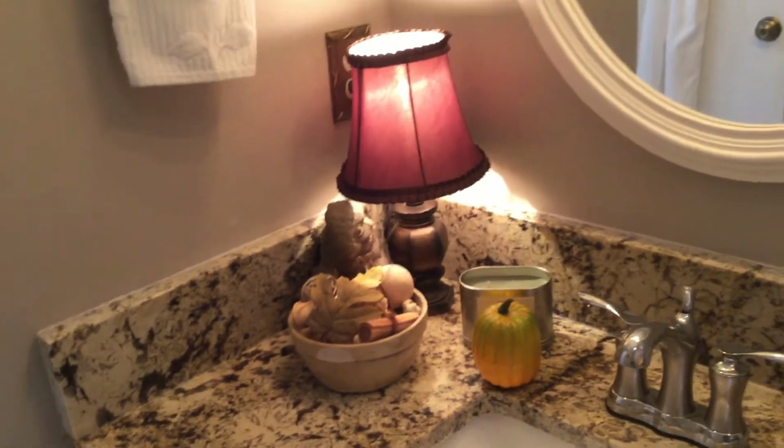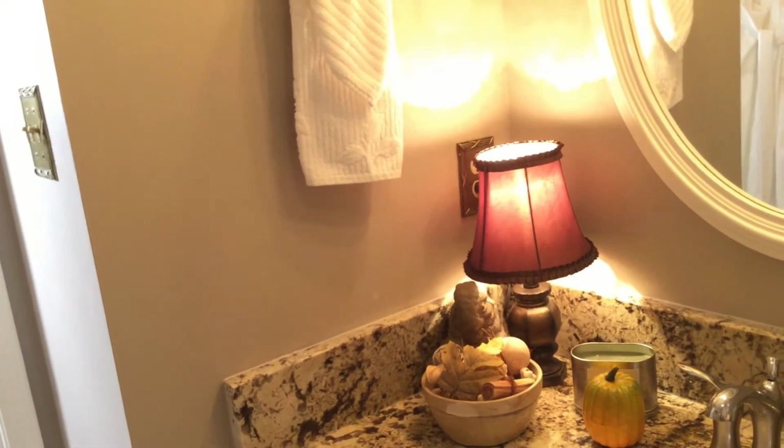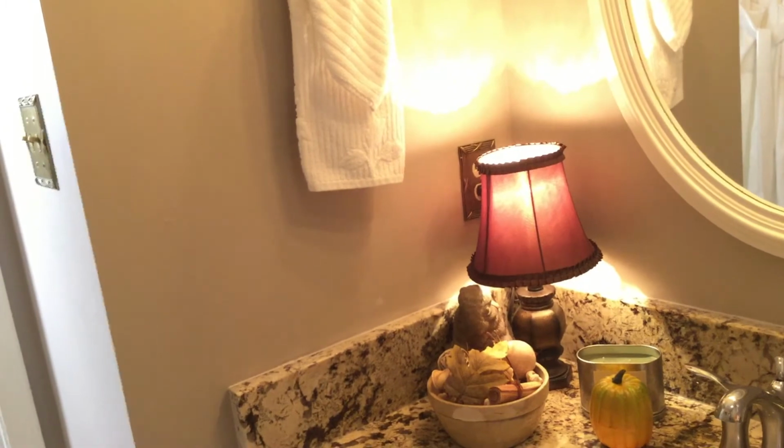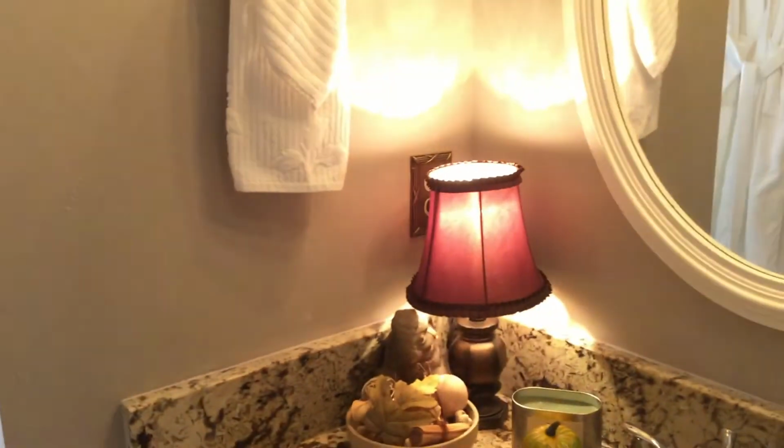Now, this lampshade, guys, I have been looking and looking and looking for a lampshade that I would like in this bathroom. You've seen the color scheme. The walls are a grayish. The light fixtures are that rubbed bronze, wrought iron. As is the lamp. Let me go back. As is the lamp. As is the bathtub here.